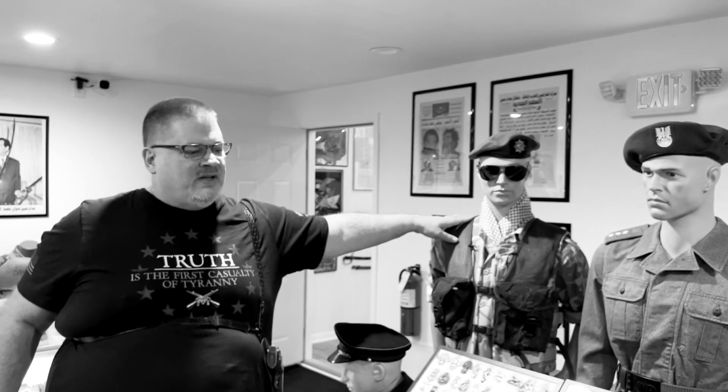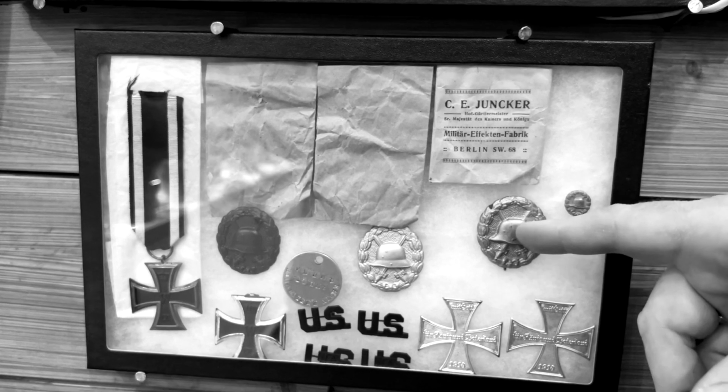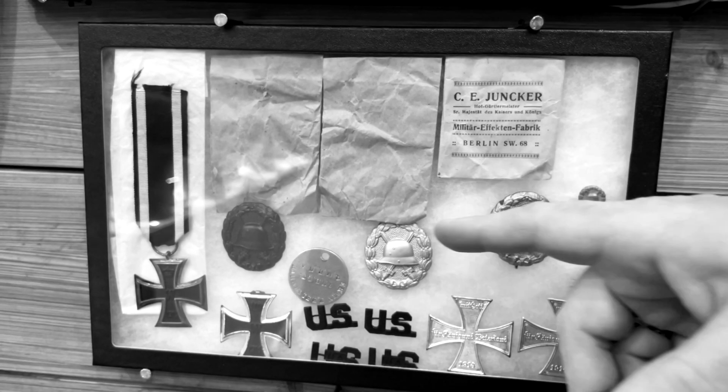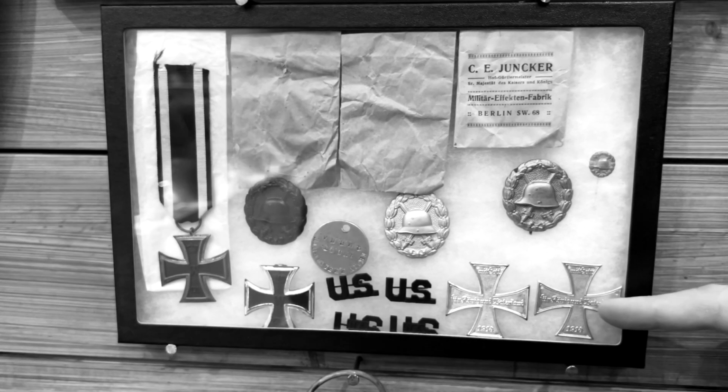Okay. Well, this guy here, he and I traded uniforms. I only had 4 uniforms with me, so this was towards the end of the war. See a Junker gold wound badge with the original envelope, the silver, the bronze. All of this stuff was brought back by a World War I veteran.